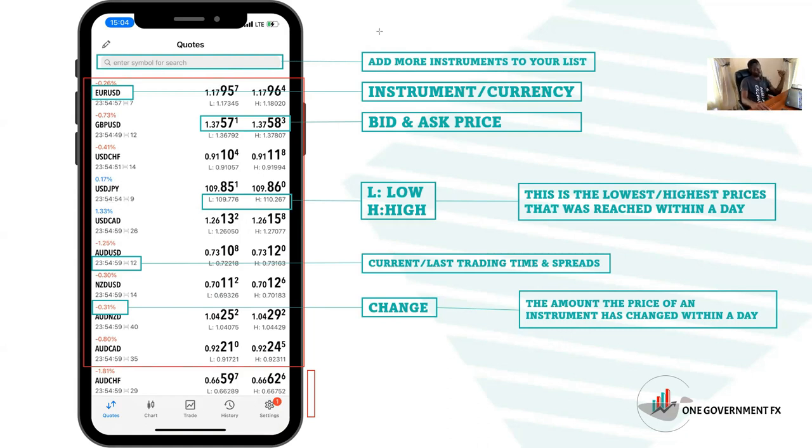So the next thing here, that's the pairs you're seeing here. So EURUSD, GBPUSD, these are the instruments you're trading. You can see Bitcoin, you see the shares you're trading if you prefer to trade shares, indices, whatever, gold, silver, whatever it is. They come there. And then the next thing here we have is the bid and the ask price. We explained what the bid and ask price is. If you are not clear with it, you could ask or check the previous lesson.